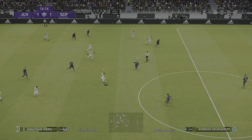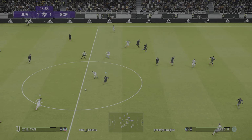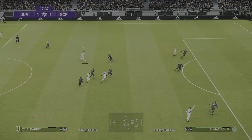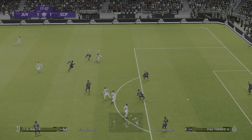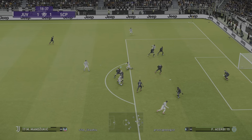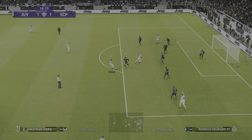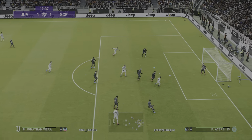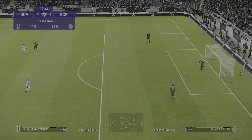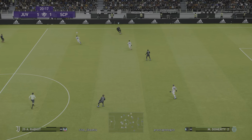That is very well defended. Chan. And it's Mandzukic. He's left his man. Mandzukic. Chiesa. Rabiot tries lifting it over. Rabiot is alert to the possibilities, but in the end it's fruitless. Forward it goes.